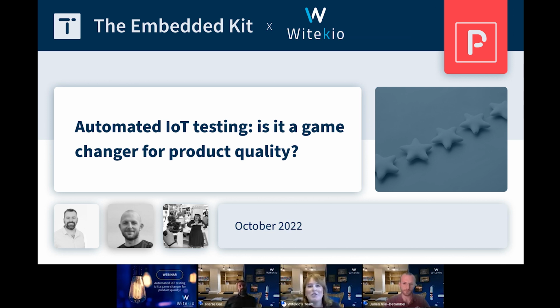Hello to everyone who's joining us on LinkedIn, on Facebook, on Twitter, and of course on Livestorm. As Pierre said, today's webinar is all about automated IoT testing and whether it is a game changer for product quality. We're going to be looking at our very own software accelerator, Pluma. I'm really excited about this one. I think we're going to learn a lot.